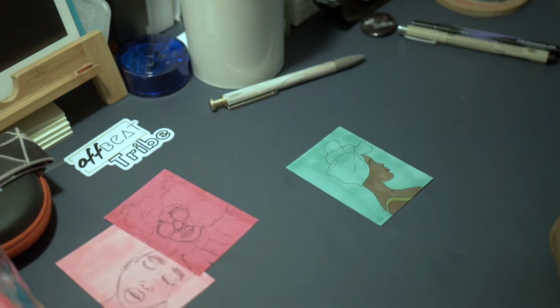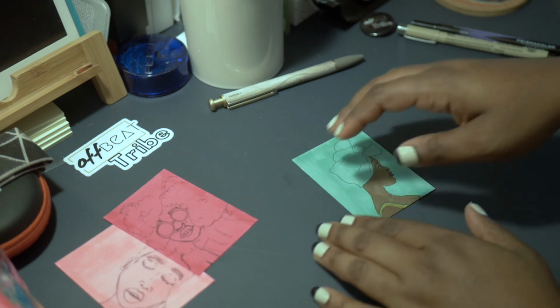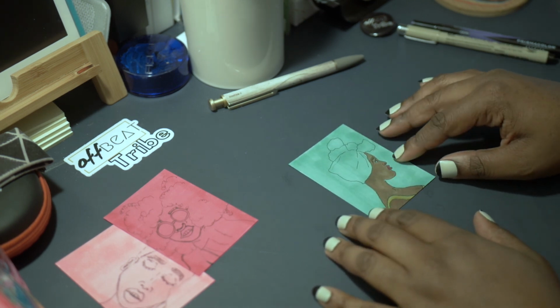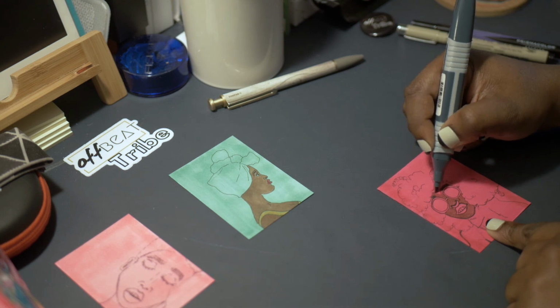That way I can decide if I want to make any thicker lines. I can just go back over it with the fine liner, or I could bump up to the 0.5 millimeter and take care of any thickness that's needed. But it definitely came in handy.